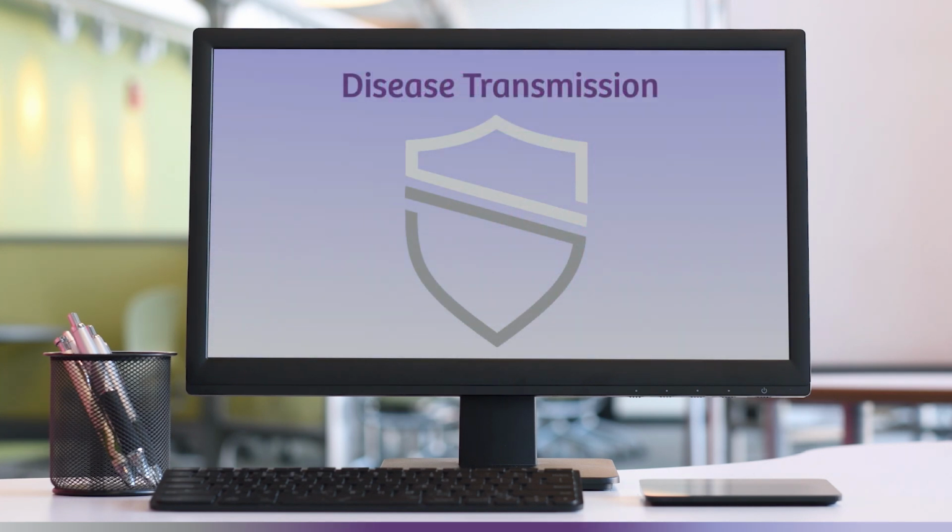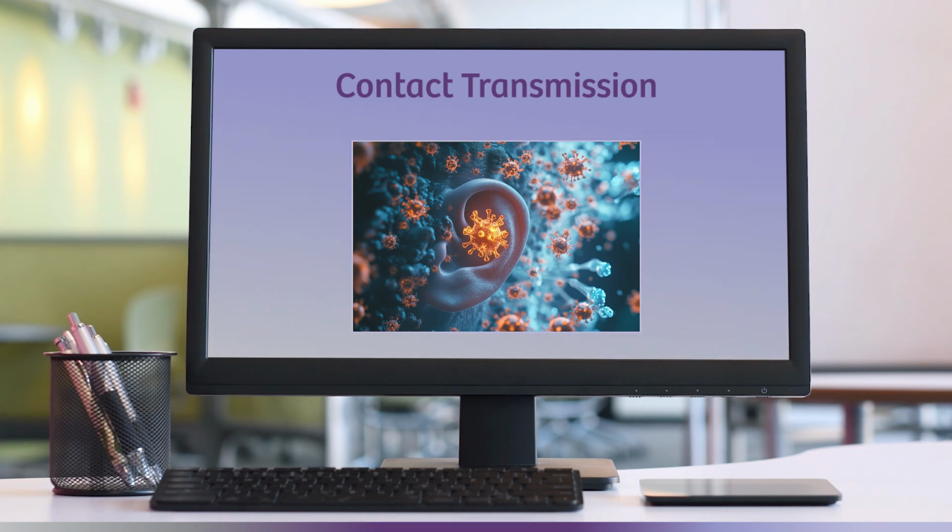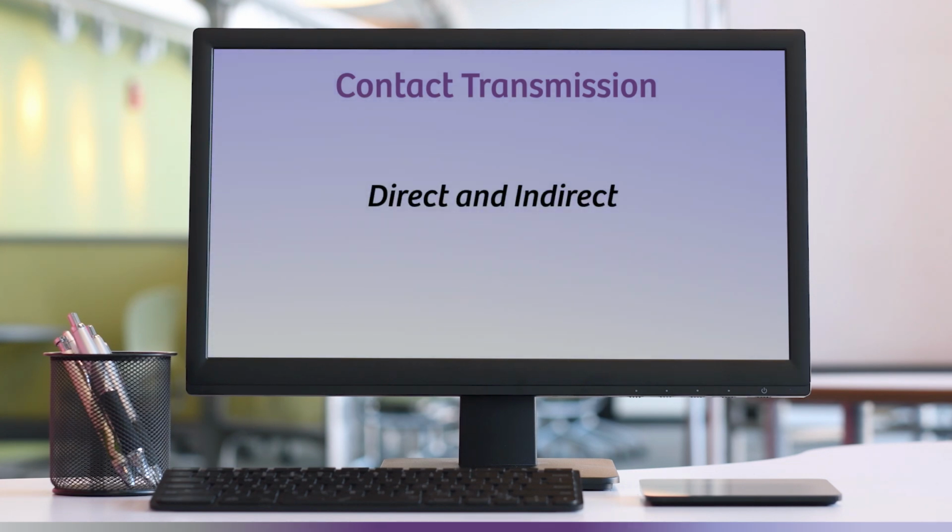Disease transmission. Understanding how disease is transmitted is an important part of infection control. There are 4 primary methods of transmission in the hearing healthcare industry: contact transmission, vehicle, airborne, and vector-borne. Contact transmission is the most common method of transmission in the hearing industry. There are 2 forms of contact transmission: direct and indirect.